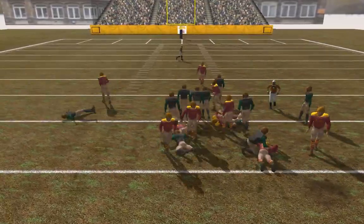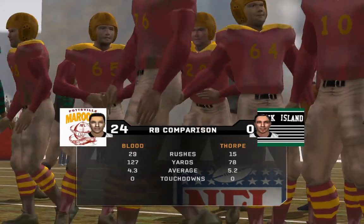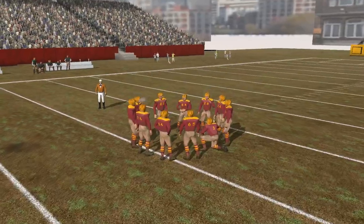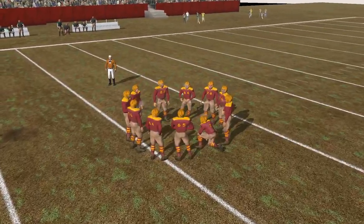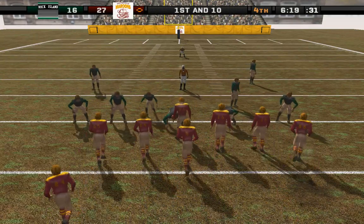Number 75 is there on the stop. He's been a major factor in the game plan and now has over 125 yards rushing. Ball on the 42-yard line.